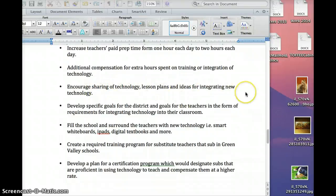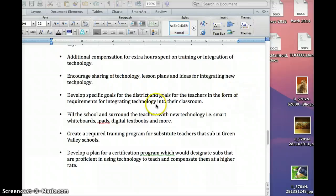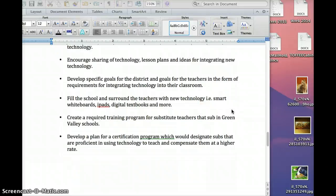Sharing, which I just had that. And then specific goals for the district and goals for the teachers. So forms of requirements so they know what direction they're going in and that they're going to have to integrate technology a little more each semester. And then getting new technology, getting the smart boards, whiteboards, iPads, whatever.